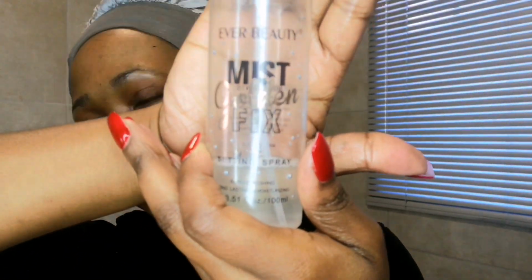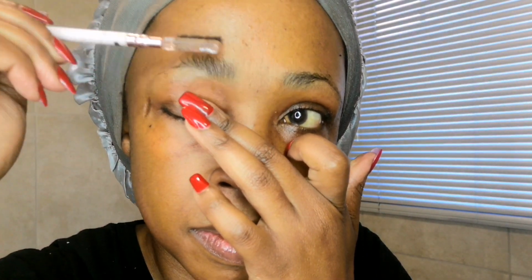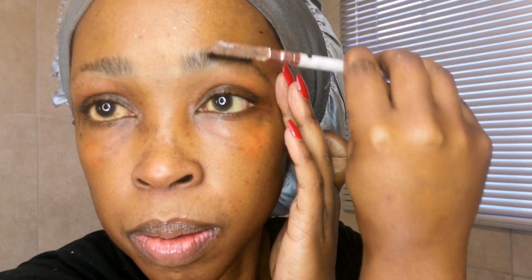Next up, I'm going to go in with a little bit of my setting spray just to give it that nice glow beneath all of the makeup. Then we get right into the eyebrows. First of all, I always make sure that I brush my eyebrows up. I've got very curly eyebrows, so this attempt at me trying to shape them is always such a mission.